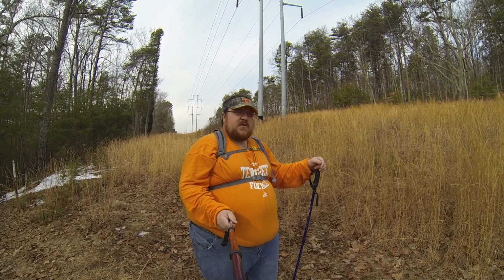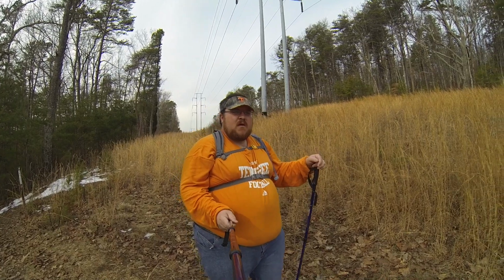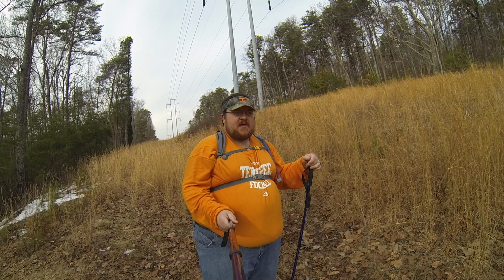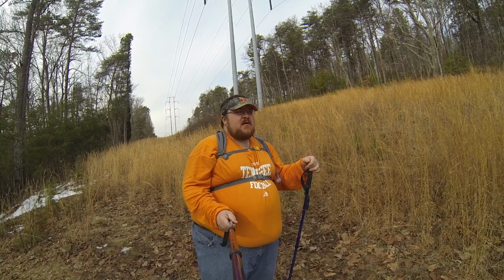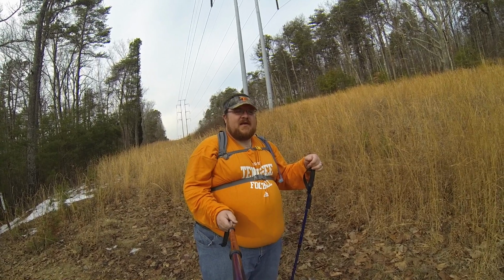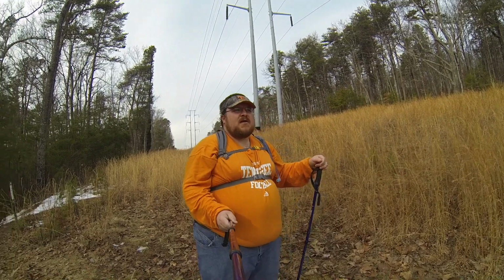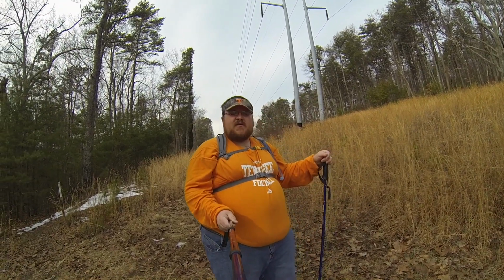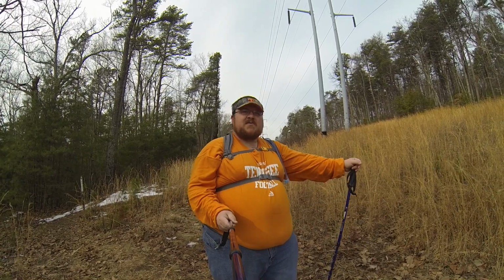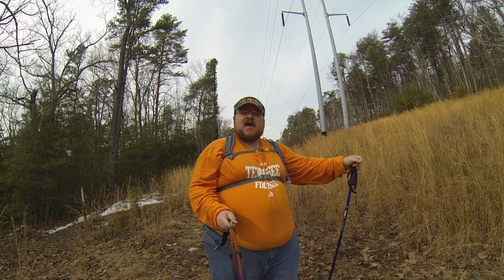Coming across part of the trail that crosses underneath the high voltage power lines. I'm used to the sound because I work at the nuclear plant up in Sugar Valley, but if you've never heard it before, it could kind of scare you, I guess. It's kind of a staticky sound, and usually you only hear it whenever there's moisture in the air. And it is supposed to rain later on today, so maybe that's why it's doing it. But you can hear it, it's kind of neat.